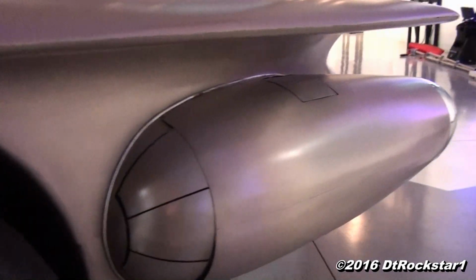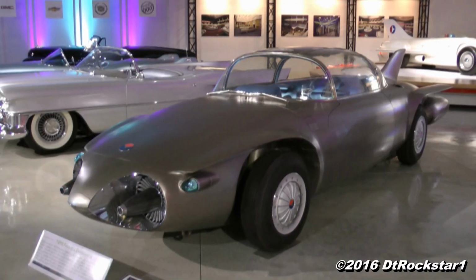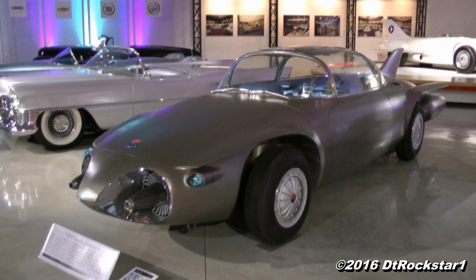You'll notice that 2 examples of the Firebird 2 were made. One was made of titanium, and the other made of fiberglass.